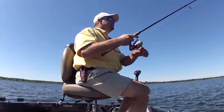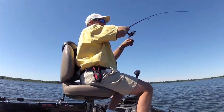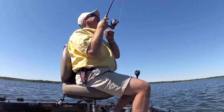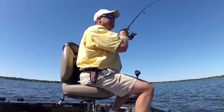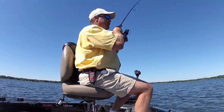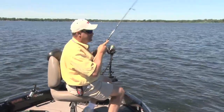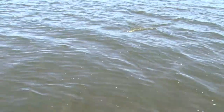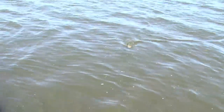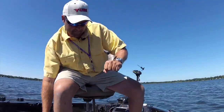There he is. Got him. Boy, this guy just came rocketing out of this weed bed. There's another little pile of weeds here that we pulled out to fish. It's adjacent to the same shoreline that we've been pulling all these fish off of all morning. Let's see if we can get this guy in here. Boy, he dug himself down in the weeds. We'll get him in here.